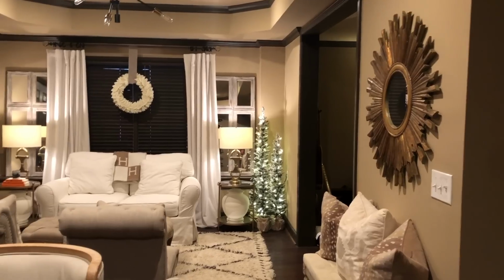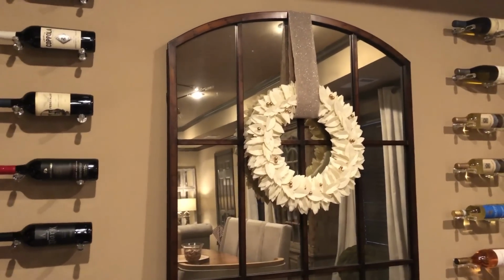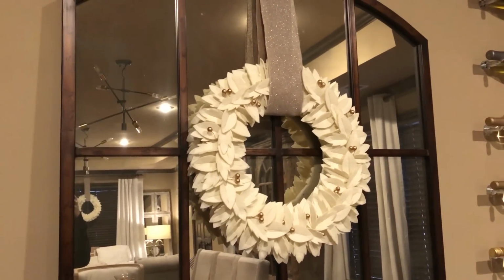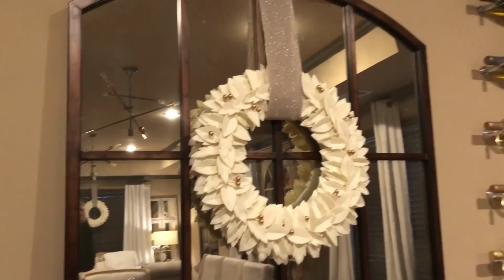Perfect. I just put these little wreaths on the window over there and on the little mirror over here. And last year I put them in the family room on a mirror, and I really liked them. I thought they were really cute. Was that where I put them last year? Anyways, I think they're really sweet. I might just leave them there year round because they're cute.